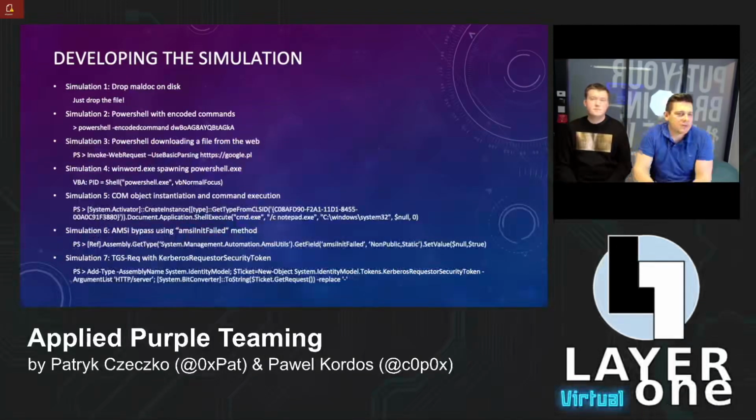Sure, so this is my favorite part of the whole purple teaming concept, and the most interesting one, I think. So for those simulations, for dropping a malicious document on a disk, we can just simulate this by dropping some malicious file on the disk and see if it gets blocked and what we can do with that later. Encoded commands are simple also, so just create a PowerShell process with parameters of a base64 encoded command.